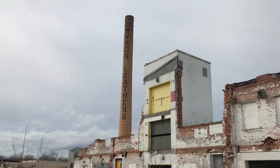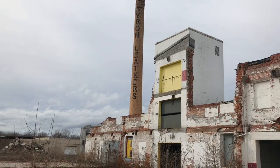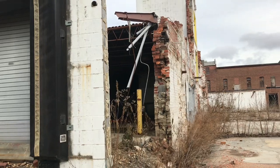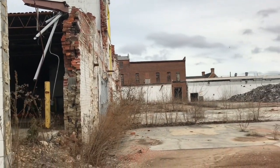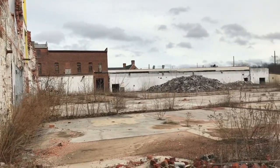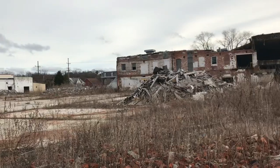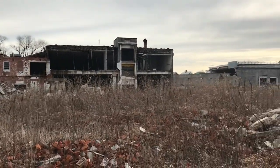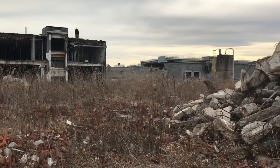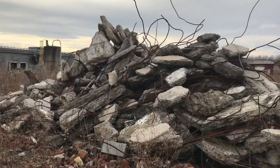You can see this Byron Leathers tower. You can see this thing pretty much anywhere in Williamsport. It's kind of amazing how much of this building we're not going to see, because this wall that's torn out here, from here all the way over to this other section, this was all under roof. This was all part of the same building structure. They just basically pushed the middle over. You can see the pile of concrete and rebar here behind me.